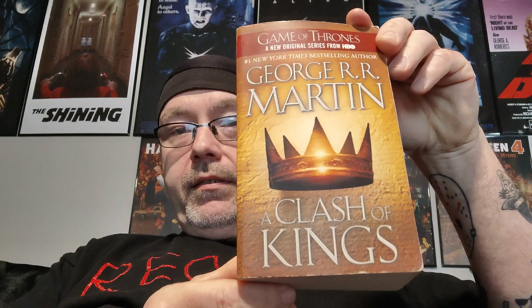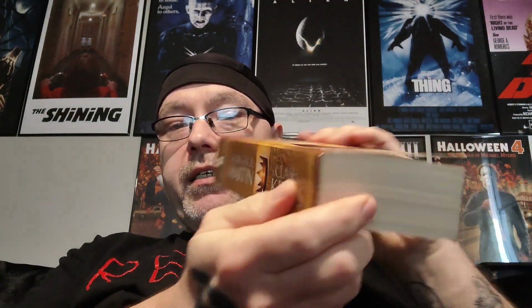There you go. There's that one. And then we have book 2, which is A Clash of Kings. Like I said, these books are in really, really good condition, and I'm happy about that. And then we finally got the third book here. We have A Storm of Swords. Oh boy, you can tell it's one of those days.